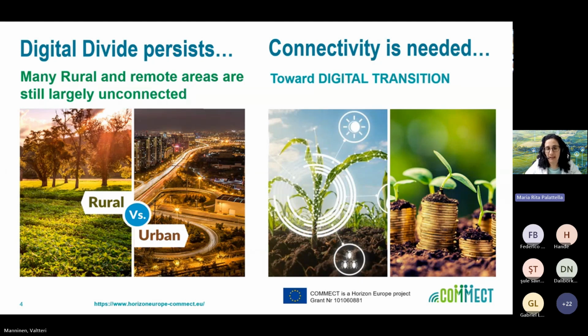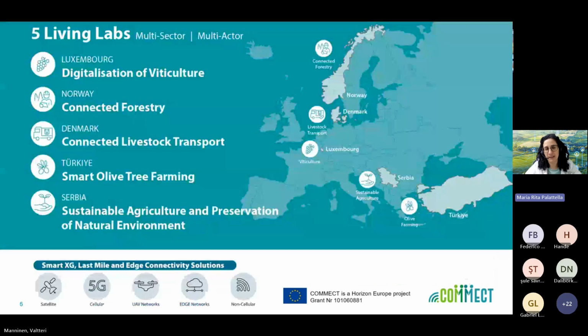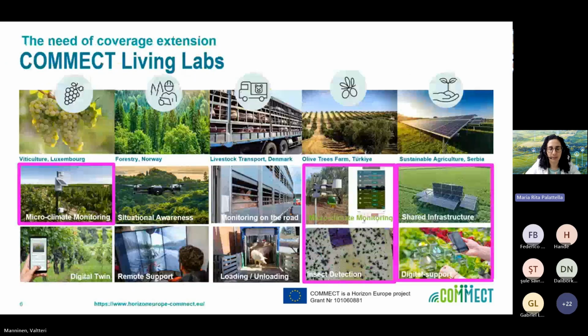COMMECT has adopted a bottom-up approach based on the living lab methodology. So in COMMECT, we created 5 living labs. These living labs are distributed in and across Europe, and each of them focuses on a different sector. So viticulture in Luxembourg, livestock transport in Denmark, forestry in Norway, crop monitoring, sustainable agriculture in Serbia, and olive tree farm in Turkey. In all these living labs, we have investigated different types of connectivity solution that include terrestrial network, but as well non-terrestrial network like satellite, drone.